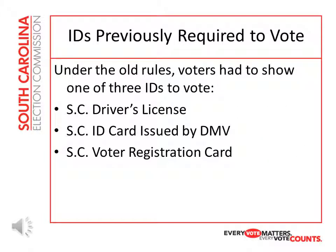Under the old rules, voters had to show one of 3 IDs to vote: a South Carolina driver's license, a South Carolina ID card issued by DMV, a South Carolina voter registration card. This is the old paper card without a photo. This card can no longer be used to vote on its own, but is required for a voter claiming a reasonable impediment, so the card is still useful. Again, we'll have more on voters who can't get a photo ID a little bit later in this presentation.